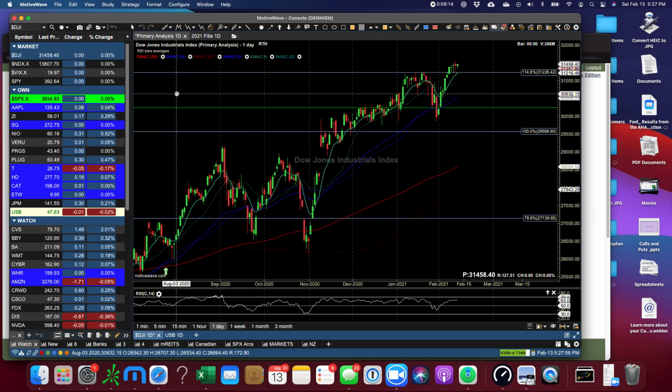Dow Jones has hit a new high. I'm sitting at more than 50% cash right now, which is just the way I like it, and I don't see any opportunities. I would like to see a pullback.